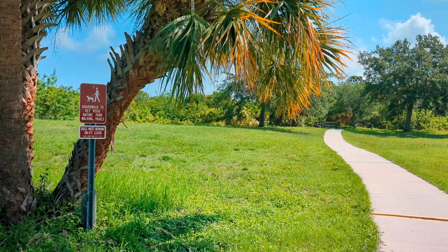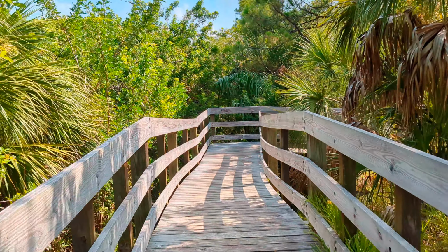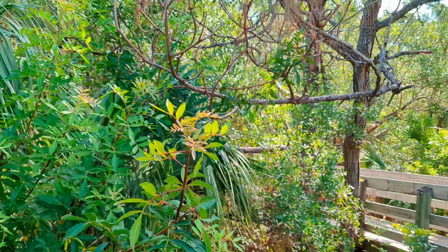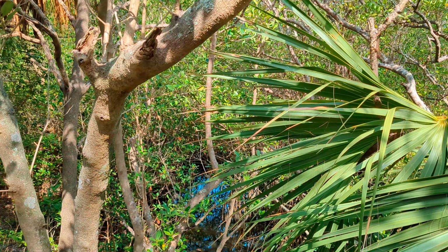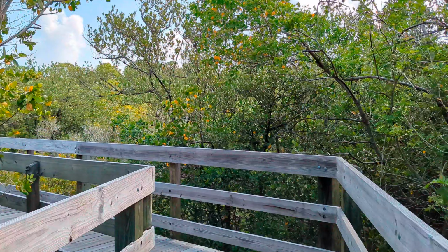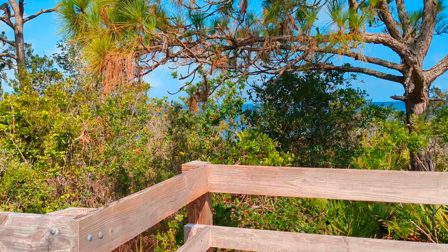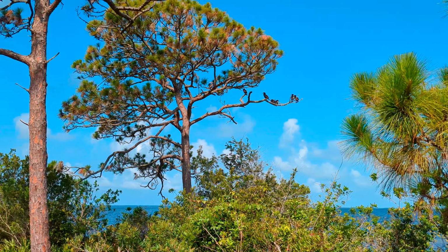Behind the playground is a boardwalk trail that connects to the park, Key Vista Park. This trail takes you through mangroves, pine trees, and scrubs where you can see many beautiful birds. We've heard and seen a large variety of birds on this trip. This park is listed on the Great Florida Birding Trail, and I can see why.